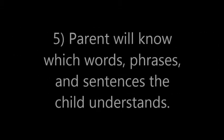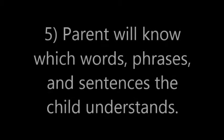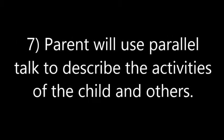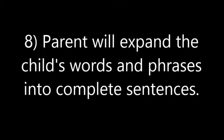The fifth language signature behavior involves parents learning to know when their child understands what is being said. Parents will also be taught to use self-talk to describe their own actions. Similarly, parents will use parallel talk. Lastly, parents will expand their child's utterances to enhance the development of listening and support the 8 language signature behaviors mentioned previously.